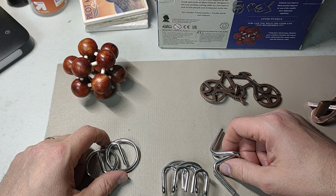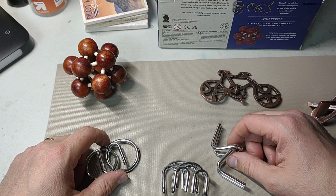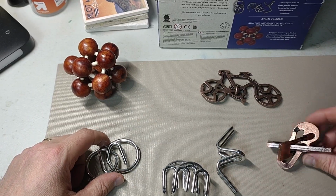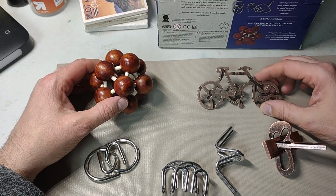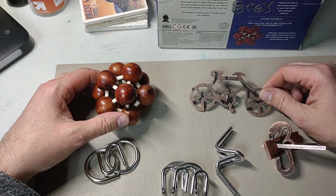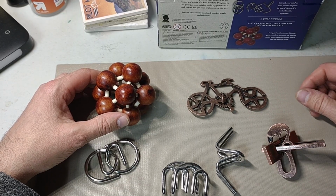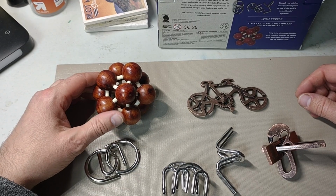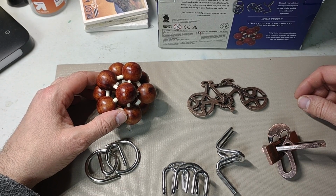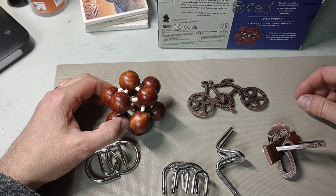There's probably a lot of places you can get this type of thing, not exactly this packaging, but something similar. It's just a great collection of puzzles, especially if you're interested in getting into puzzling. These are definitely the kind of puzzles to get started with, to get your mind going, get your mind thinking about how to approach these things, different ways of solving them. It's a great way to start a new hobby.